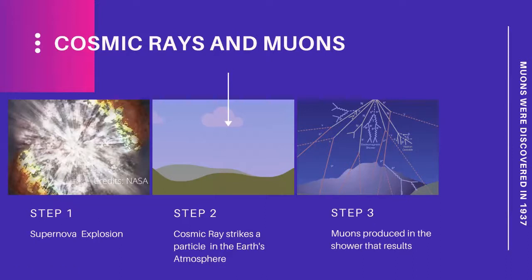And this is interesting because they're produced very high up in the atmosphere. They only live for about 2 × 10⁻⁶ seconds. That's 2 microseconds. And yet they actually make it down to the ground. And this is kind of a paradox. I'm going to explain how they make it in the next slide.